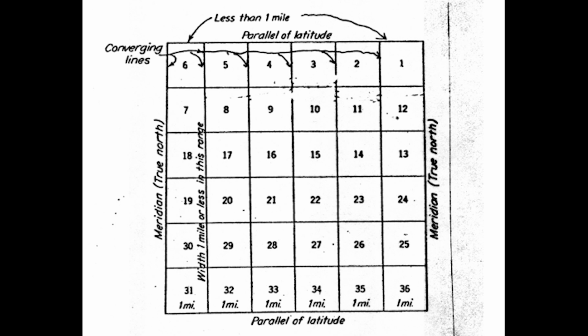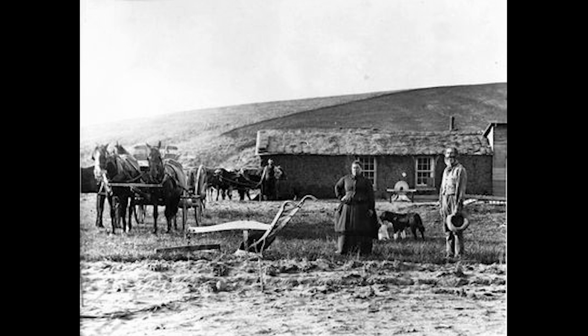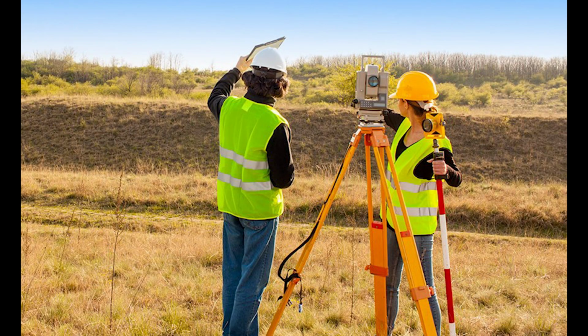Field books were used and notated about the topography and fauna in the area. Many trees, lakes, ponds, and creeks were all notated in these field books. The creek near where I live is notated in these books. This divided the land to be sold to the public from the federal government to settle and use for whatever the landowner saw fit to do with it. The system and mapping that was used is still in use today.